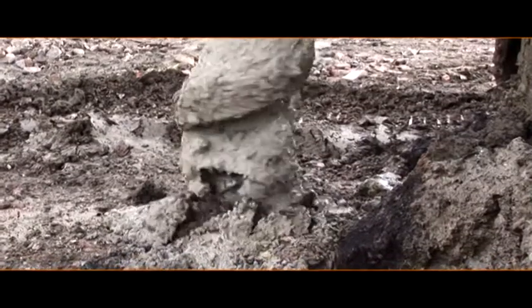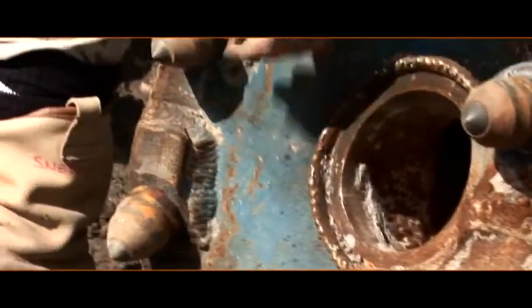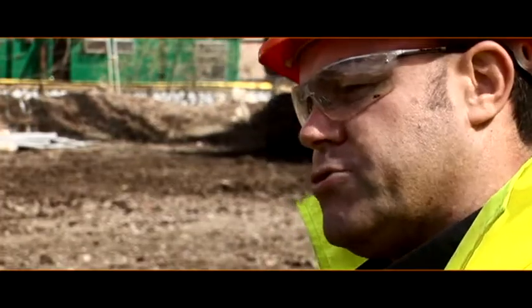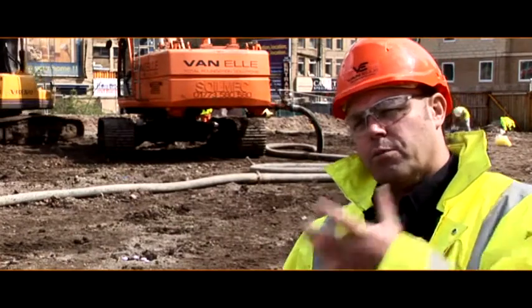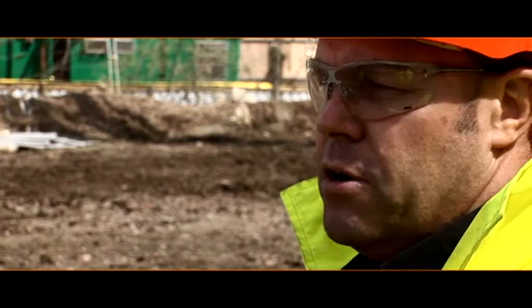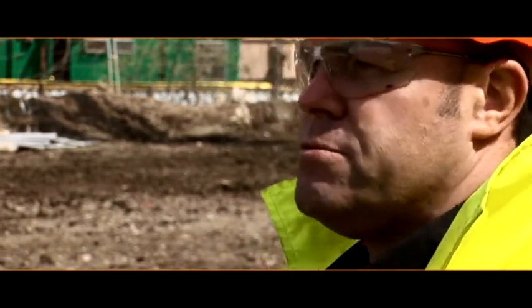The rig drills down with hollow stem augers, a full string of augers to depth. Upon reaching depth, we extract the auger, and as we extract, we pump concrete into the open void, therefore filling the void with wet concrete. And once we've cleared all the spoil away, we insert the cage. That's your pile.